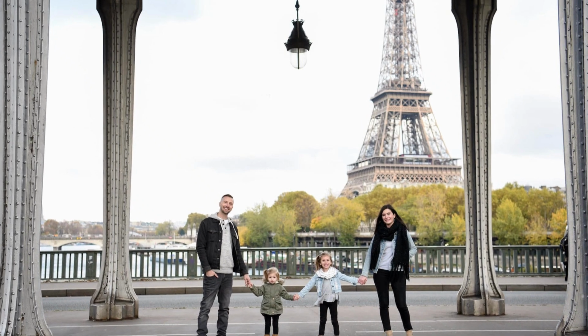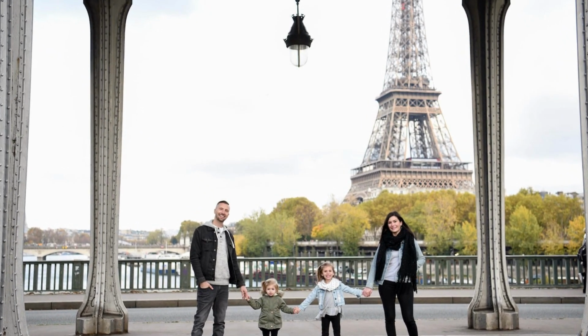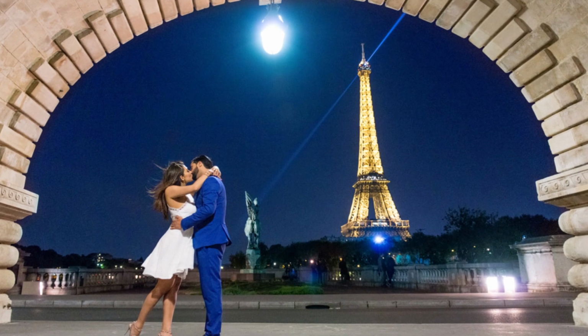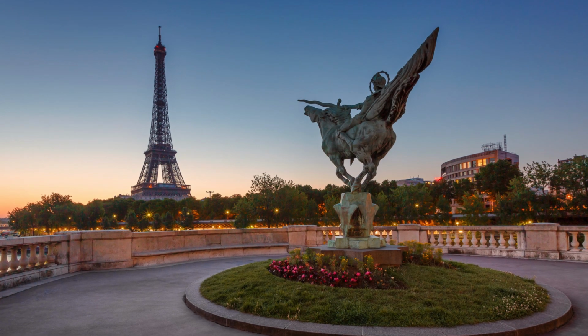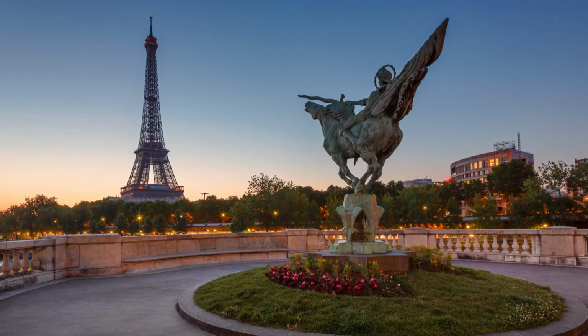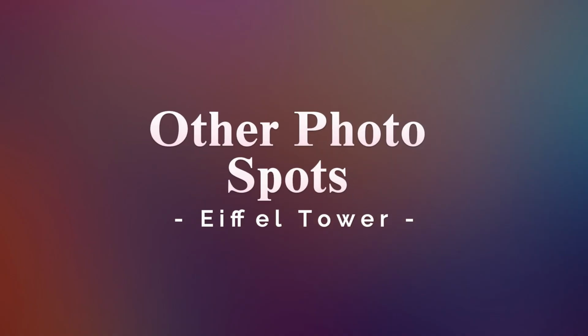Photo spot 14. Continue on to the Pont de Bir-Hakeim Bridge, a famous spot featured in many movies, including Inception. This bridge offers many angles for photos. You can take pictures of the columns on the bridge with the Eiffel Tower in the background. Photo spot 15. France Reborn on the Bir-Hakeim Bridge is a balcony facing the Eiffel Tower that is perfect for your photo shoot, especially with the horse statue in the foreground. Other photo spots of Eiffel Tower.